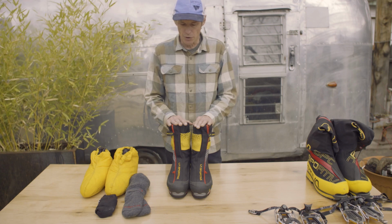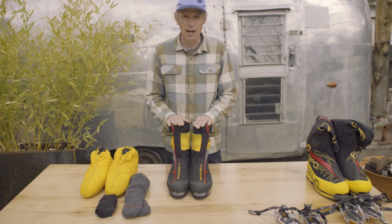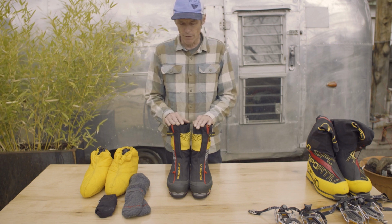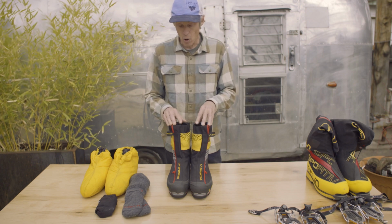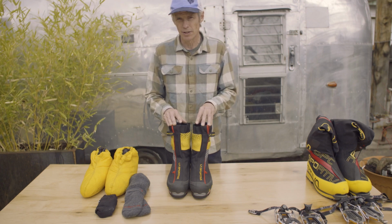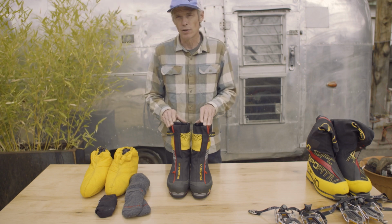That gives you a flexible system, but bringing the overboot is an added thing to carry, and there's a little more difficulty in adjusting the crampons for that system. So this would be a good choice for somebody who owns this kind of boot and doesn't want to purchase a second expensive pair of expedition boots, or maybe for a later season trip where it's a little warmer.